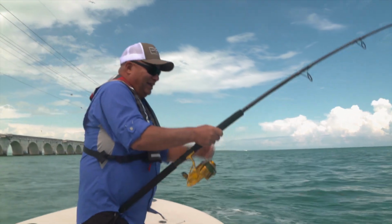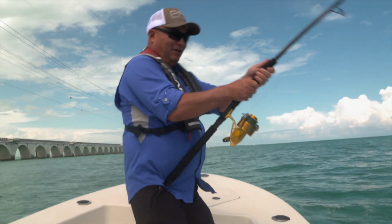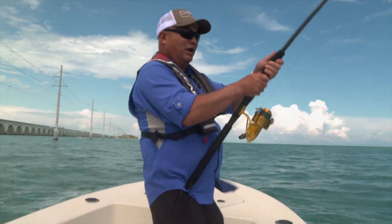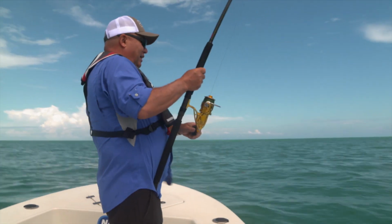Fishing in the Florida Keys out of Duck Key. Very close, not a very far run actually from Hawks Cay Resort.